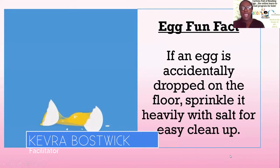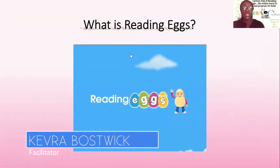Just a fun fact about eggs for those of you that are home with kids, I thought I'd share it with you. If an egg accidentally drops on the floor, just sprinkle it heavily with salt so that you can clean it up. I know this is a time when a lot of parents are home with children, so I thought it fitting to share, seeing as we're talking about reading eggs. I hope this can assist you. Hopefully, it wouldn't be too many eggs. However, you know what to do.